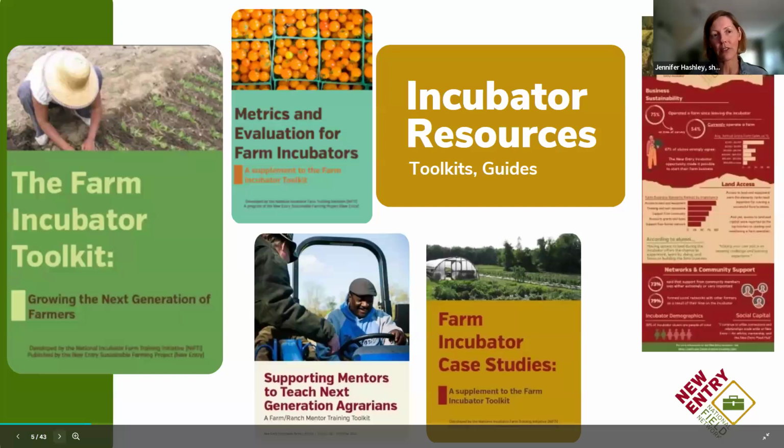So if you have not yet checked out the Incubator Farm Toolkit, I really recommend paying attention to all the great wisdom that we put together in there, thinking about how you're going to evaluate your program. We have an evaluation toolkit. If you're thinking about a mentorship program, we have a wonderful toolkit we developed in 2022 about supporting mentors to teach next generation agrarians. There's case studies. We did an incubator evaluation infographic there. So a lot of good resources in the library to check out.